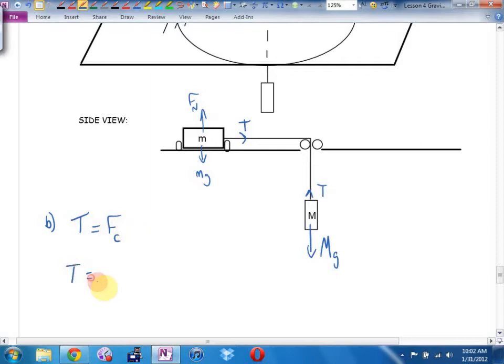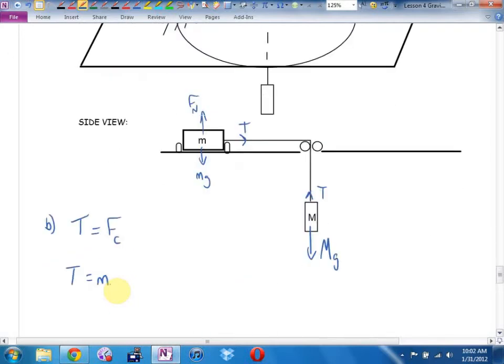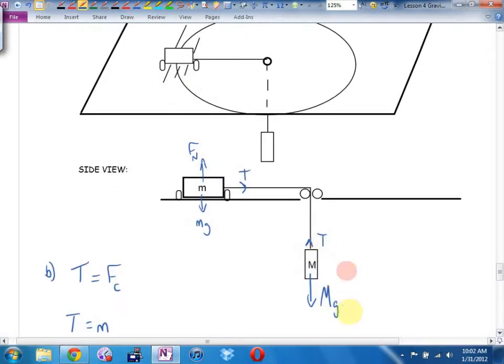Tension equals m, and I'm either going to use v squared over r or 4 pi squared r over T squared. Let's see what they gave me. Wait a minute. I don't know v. Do I? I don't know the period. Do I? Rats. Oh, wait a minute. I have this equation here. I have this mass here. Maybe I can find tension by looking at this mass here.